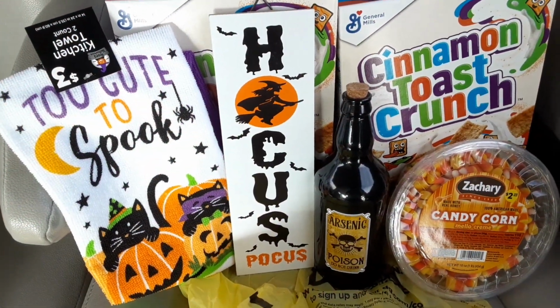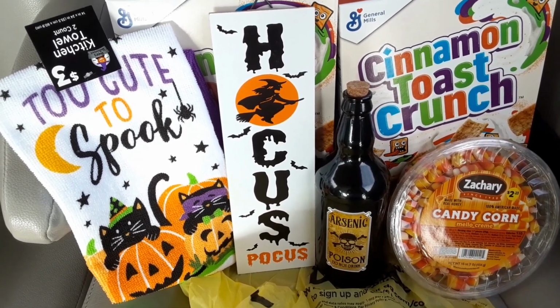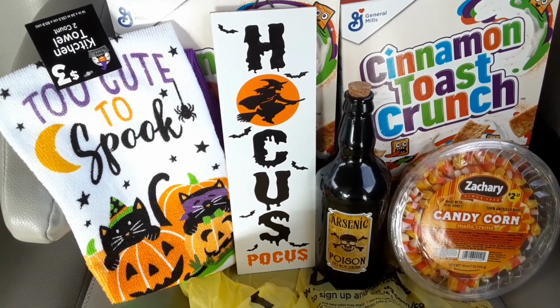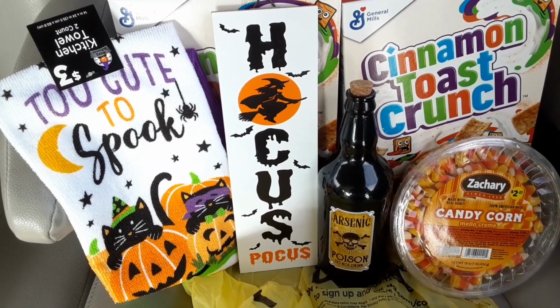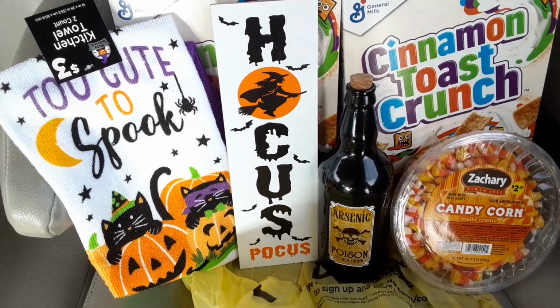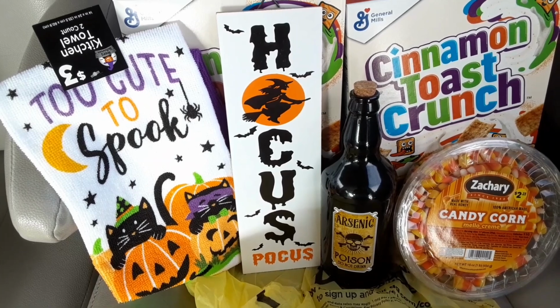Now, before I let y'all go, I wanted to share with y'all a few of the Halloween items that I picked up today when I ran in to do that cereal deal. Y'all keep in mind that Halloween is currently at 25% off, but we have a Dollar General clearance event going on right now, and all the Halloween stuff is included. So it is an additional 50% off right now, and today is the last day of that clearance event.